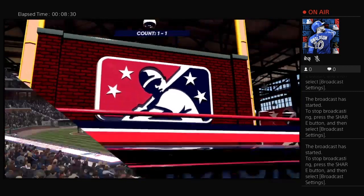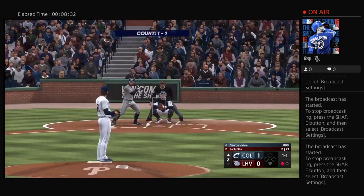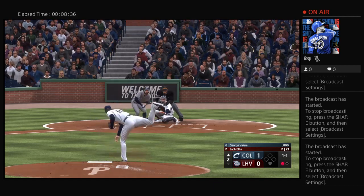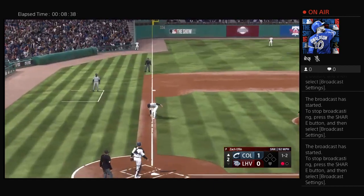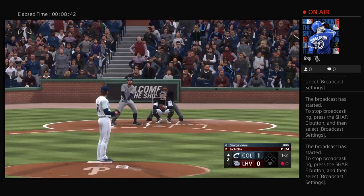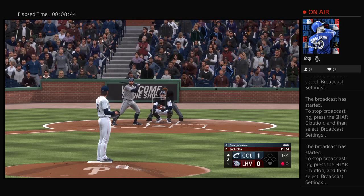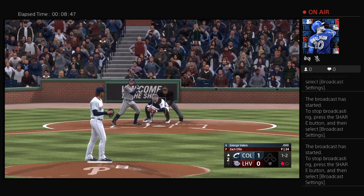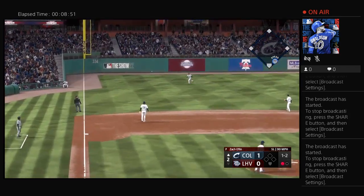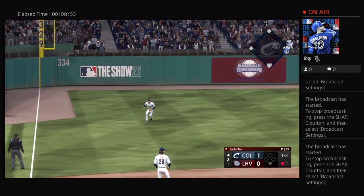Here's the center fielder, George Valera. And he lays down a bunt. And he picks it up, and he'll put it in his pocket. And the right-hander deals. And that's a base hit.